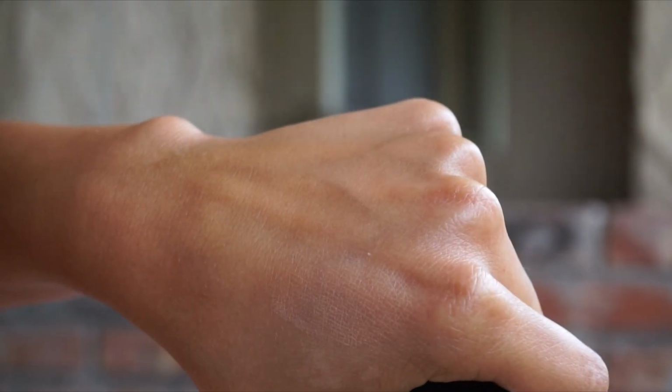But what I love about this is that it has the most lightweight texture. It's more like a gel moisturizer sort of combo in one. It sits beautifully underneath makeup, so easy to reapply. If you have more dry skin, this is going to be a favorite of yours for sure. Another tried and true classic.